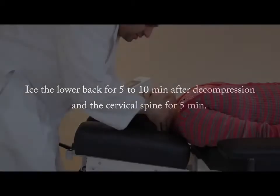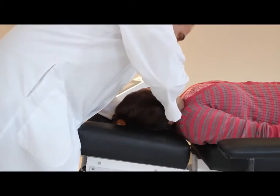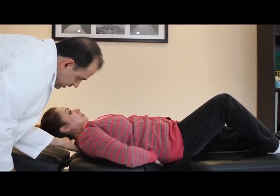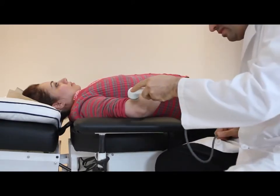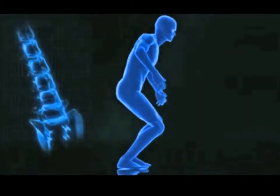You can ice the lower back for 5 to 10 minutes after decompression, and the cervical spine for 5 minutes to reduce possible muscle spasms. Adjustments or spinal manipulations can easily be done after decompression. Therapeutic exercises can also be administered after decompression. The table is wide enough to do other modalities such as ultrasound. I hope you have a DOC table next time this patient walks into your office.